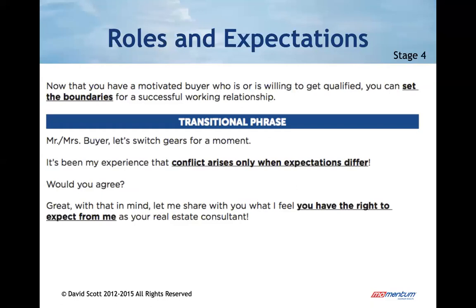Then we're going to go over roles and expectations. This is the loyalty part. We're going to make sure they're okay. We know they're motivated. We know they're qualified. Now we need to make sure that they're loyal.